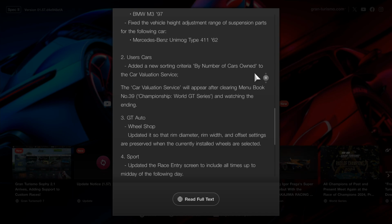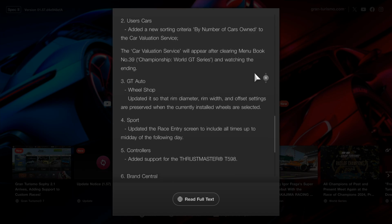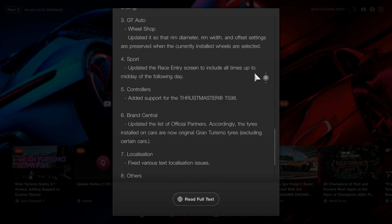They updated it so whenever you pick your original rims, they'll automatically show and display your current settings, which is going to help me a lot, especially when I showcase the rims when I do my liveries. Sport, they upload the race entry showing you all the time trials throughout the day. They add in a new controller, Thrustmaster 2598. So if you have that particular wheel, they actually add that as a new wheel.